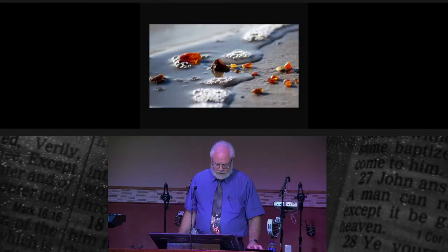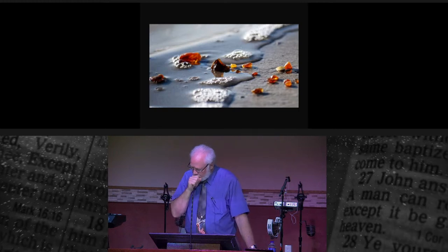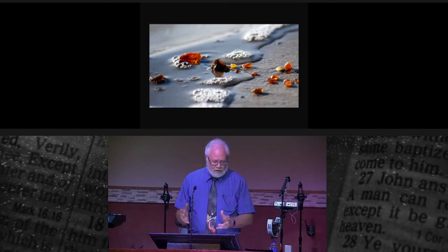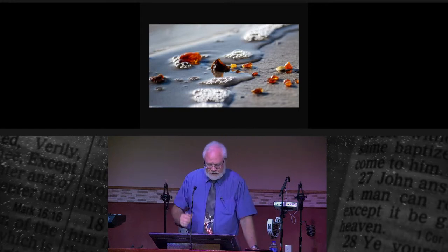So for thousands of years, that was the best way to find amber: go out beachcombing after a big storm, or especially after a tsunami, but you know, you don't want something like that to happen. But after a big storm, you could find it. The ancients thought that they were tears of the sun that had fallen into the sea and hardened, and that was their explanation.